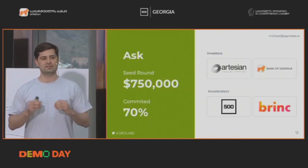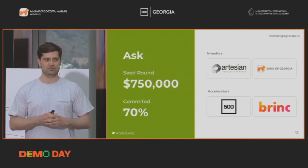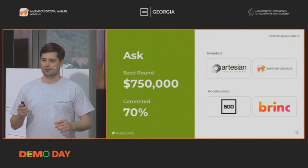Currently, we are raising a seed round of $750,000 with 70% committed. If you would like to join us, please come and talk to me.